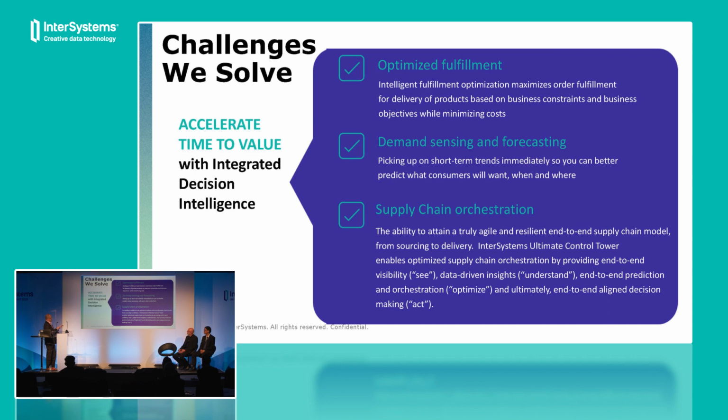So with that, this is my last slide before I introduce Paul, because Paul is using our system for his company, and he's going to go through value areas that he's used within his company on Iris.